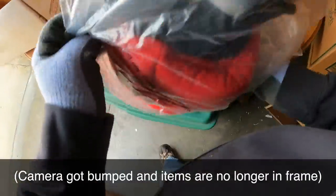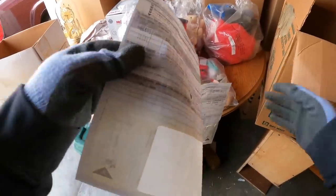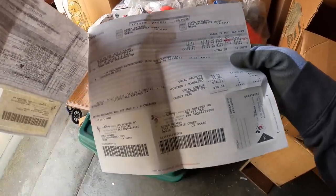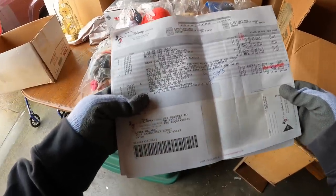It's cool. The problem with wearing gloves is I can't touch the screen. Turn the screen on and know where it's oriented. It's one of the reasons I don't like wearing gloves. But look at this, 16 unit, $278. Wowza, wowza. Man, there's a bunch of them. There's so many.